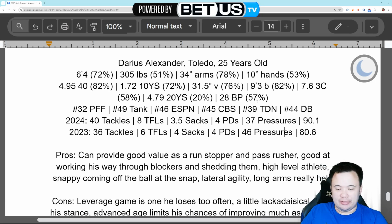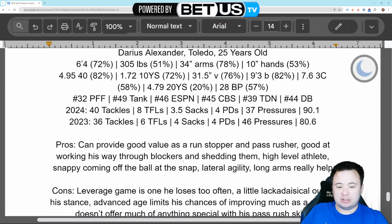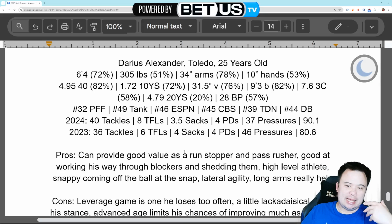He's a high-level athlete as well for his size, as the testing numbers proved. And he's also very quick coming off the ball at the snap. We always talk about that, who's the first out of his stance at the snap and who's last. Darius Alexander is typically one of the guys who is first off the ball. He's got good lateral agility, so he can move down the line, chasing a stretch play, chasing a play to the outside, even pursuing plays that are maybe like screen passes and stuff.